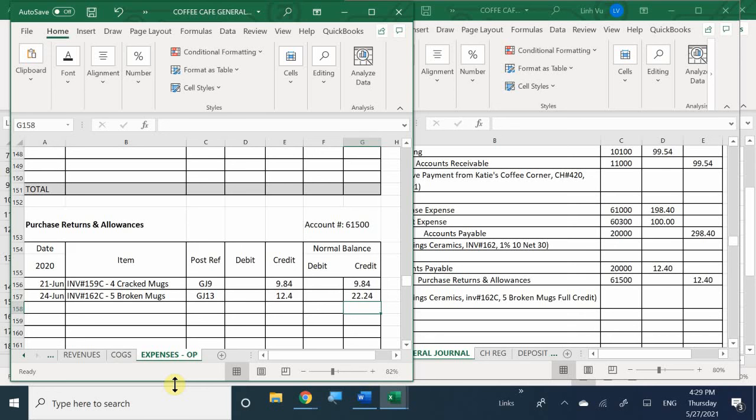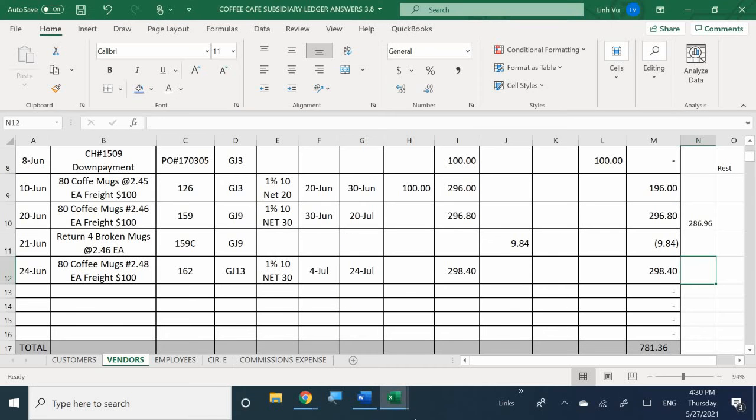Now we do that, we go to our vendor. All right, I'll give a couple seconds to catch up. Oh, excuse me. All right. What did you say to go next? Subsidiary ledger? Yes. All right.